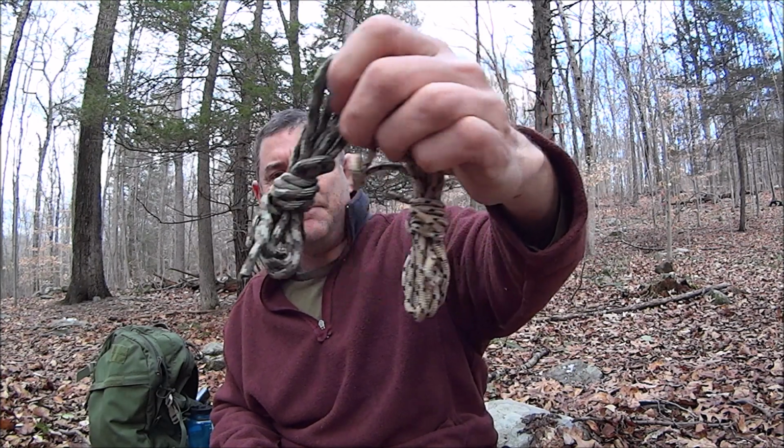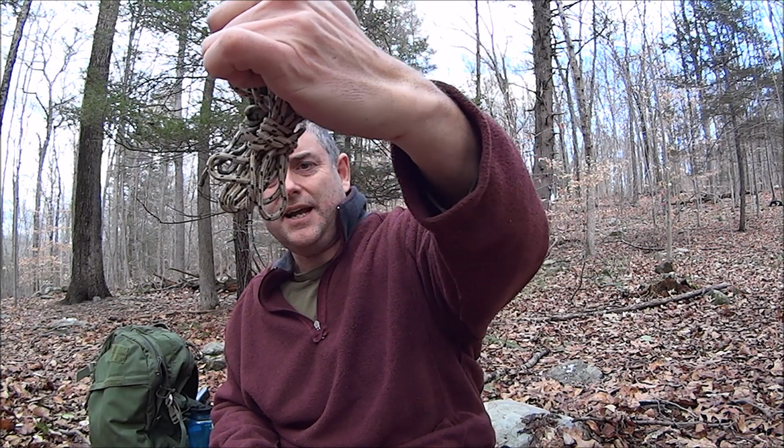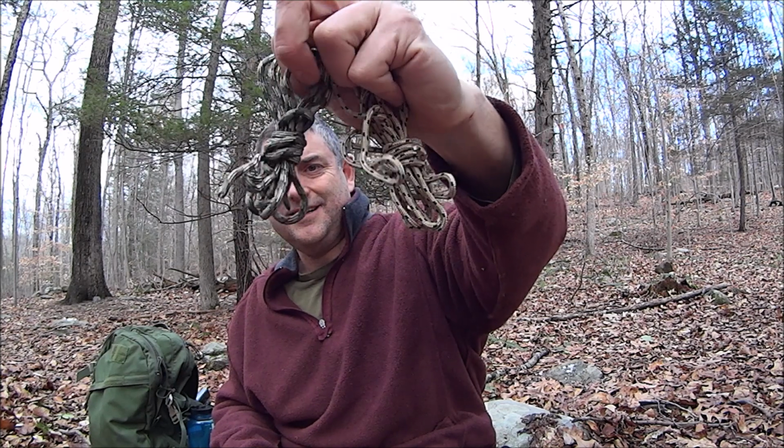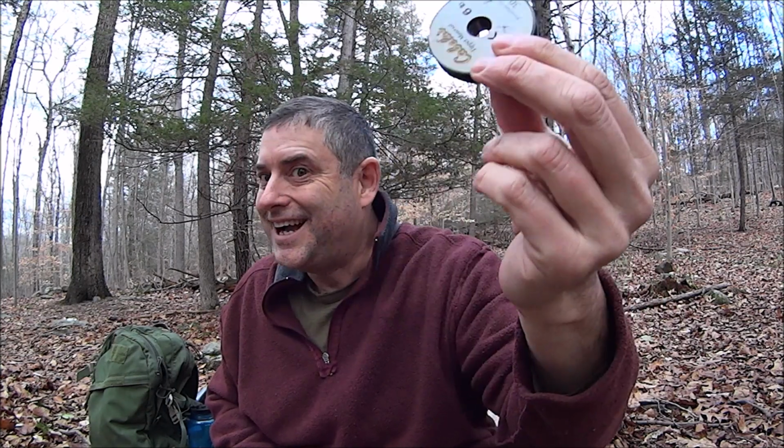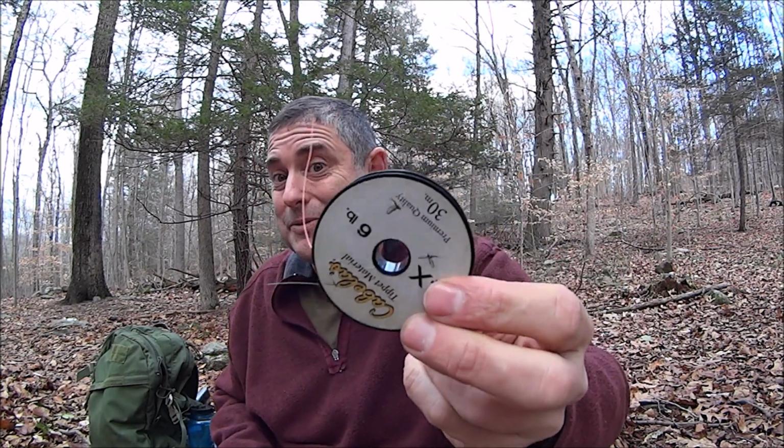Cordage, about 6 feet each, $5.50, and just nylon cordage. There we go. Leader material and high visibility 10-car line. I'm always going through leader, and a lot of times I'm in the woods fishing.